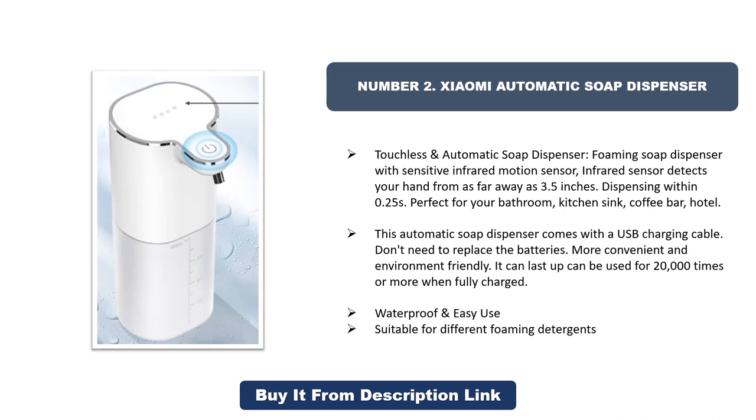This automatic soap dispenser comes with a USB charging cable. You don't need to replace the batteries, which is more convenient and environmentally friendly. It can be used 20,000 times or more when fully charged. Waterproof, easy to use, suitable for different foaming detergents.